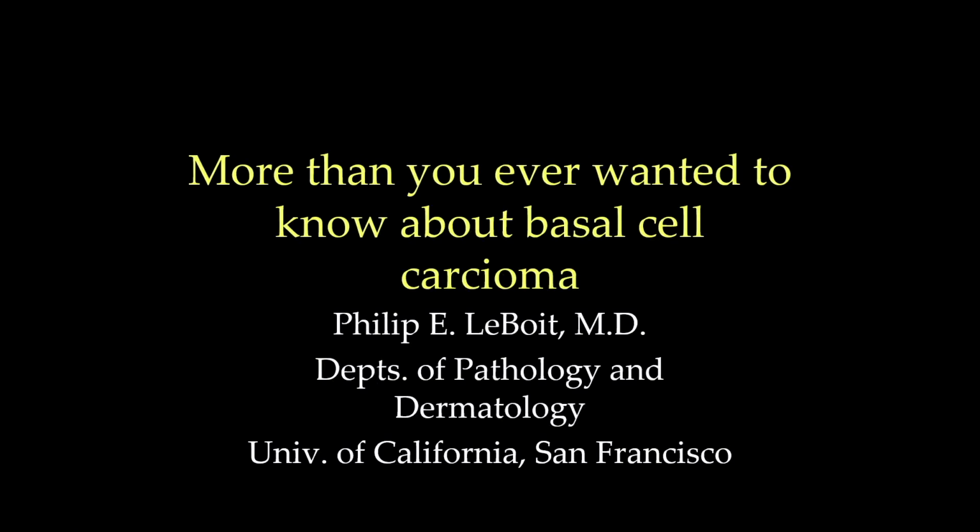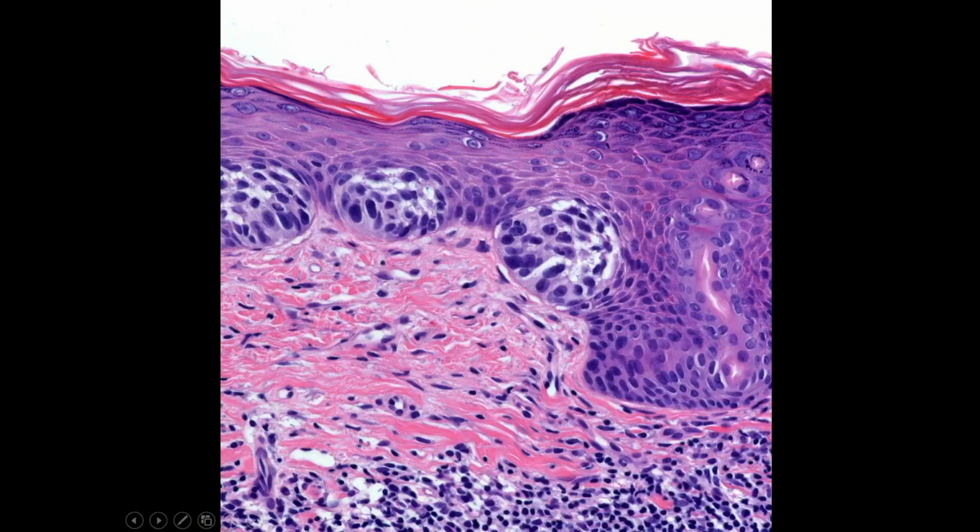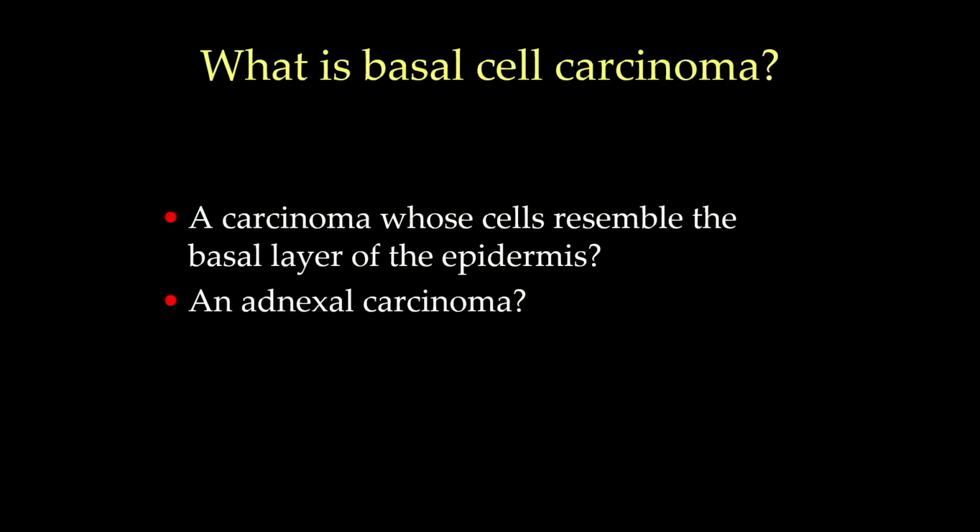For those of you who heard more about cutaneous anatomy than you ever wanted to hear in your lives, you're going to hear more about basal cell carcinoma than you'll ever want to hear. Hopefully there will be a lot of take-home lessons for this relatively common and very important tumor. So one of the things you'll learn this morning is that this is a basal cell carcinoma. And this is as well. Perhaps not what you would expect.